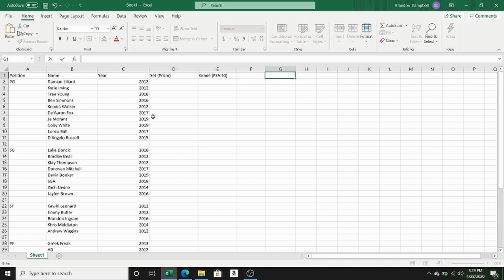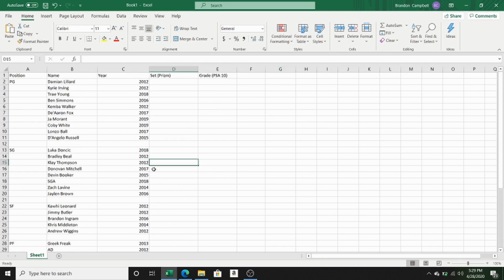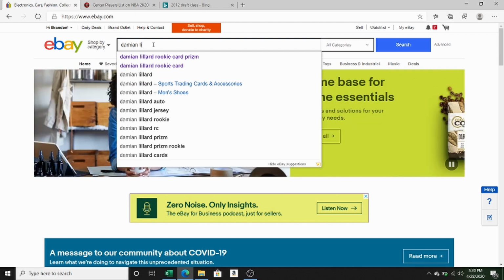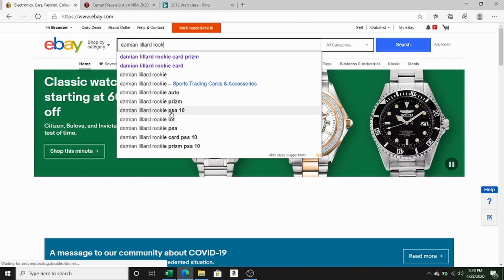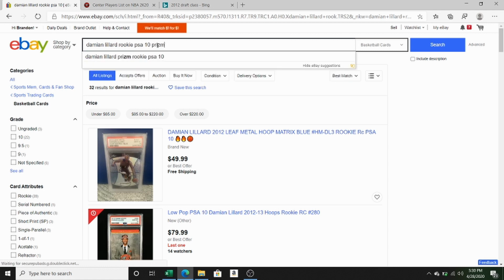Okay, now I've got all the ages for the players, all right? Now, on my computer, I'm going to show you how to search up the card. So let me search up the first one. Damian Lillard. Rookie. Damian Lillard, rookie PSA 10. Make sure that is for Prism.